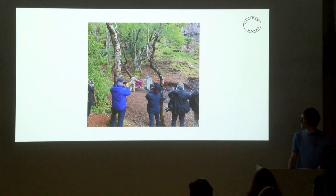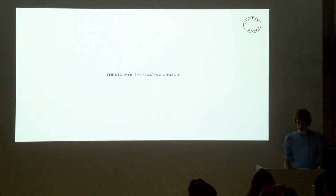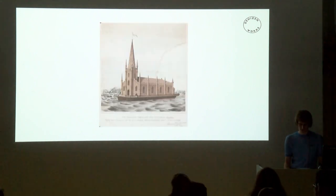This is Princess Anne laying the foundation stone. No one actually saw it put in place though, so she just pulled the cover off it. So I'm really here to talk about the floating church, which is another project we're working on, which is very shortly to be completed.